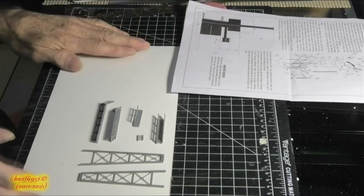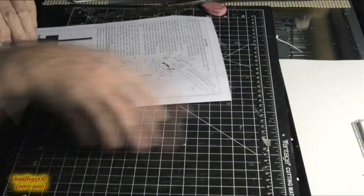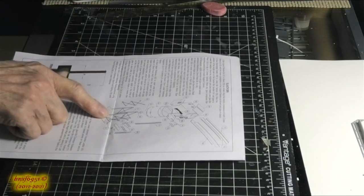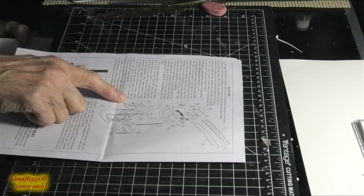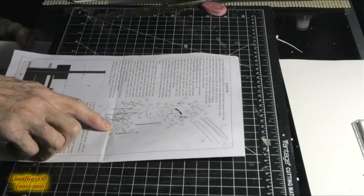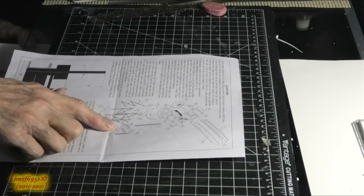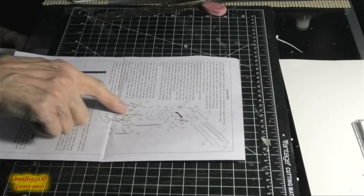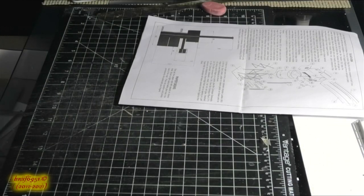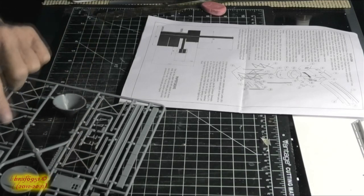So let's move this aside for now. And let us get all of these parts that we need right here. Now we're just going to do the framework for now. We could put that on there. Actually, we could put a lot of this stuff on here. It's all going to be black anyhow. We're not going to do the upper section yet. We're just going to do this section down here. So that being said, let's see what parts we need. I can see a couple of them on here already. A couple of the framework here and here.